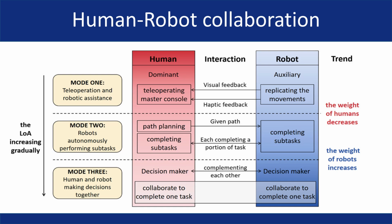Despite the benefits, this mode has limitations. The robot merely executes commands and lacks situational awareness. This can create challenges in force perception, for example, making it difficult for surgeons to gauge pressure applied on tissues, especially in delicate procedures like suturing. Efforts to enhance this mode include haptic feedback systems, which restore the sense of touch by providing force feedback to the surgeon.